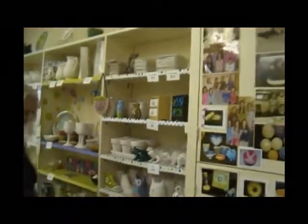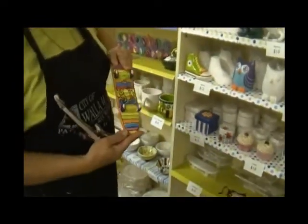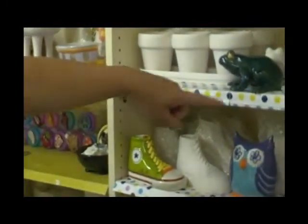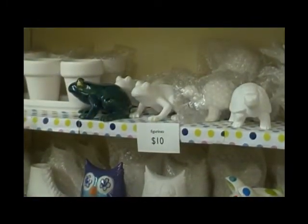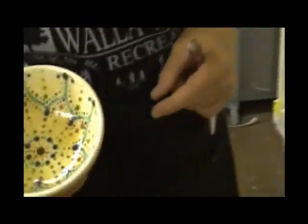And what are some of your lower price pieces? Most everything on this shelf is $12 or less, and we have a really good variety of $10 items. This little guitar a little boy just did is a $10 item. The skateboards, girl power, these are $10. The cupcakes, which are just darling, those are $10. Piggy banks are $12. The owls are a piggy bank. The tennis shoe is very popular. Turtles and frogs are $10. These little darling vases are $8, and switch plates. And then a couple of our really popular items, these cute little footed bowls, are just $9.